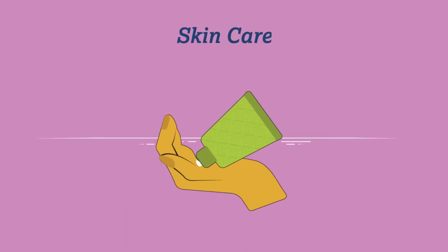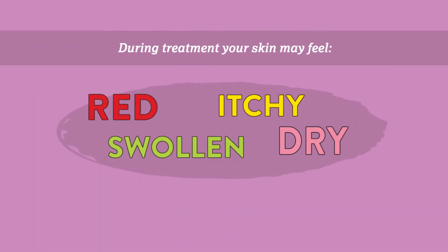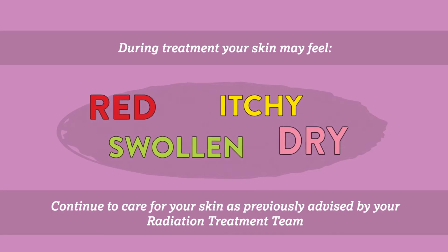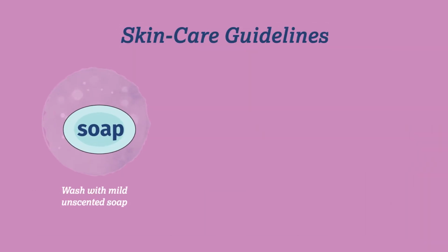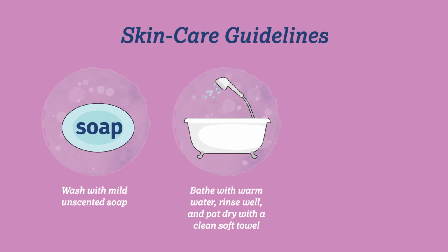Your radiation treatment team will help you with your skincare during treatment. Your skin may feel dry, tight, itchy, red, and swollen. Continue to care for your skin as previously advised by your radiation treatment team. Wash with mild, unscented soap. Bathe with warm water, rinse well, and pat dry with a clean, soft towel.